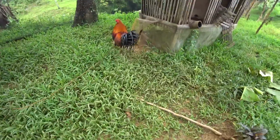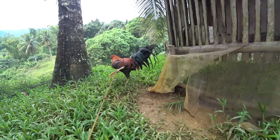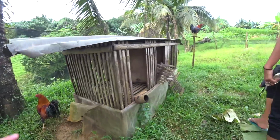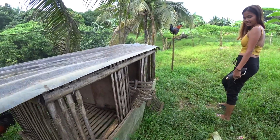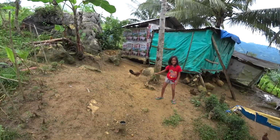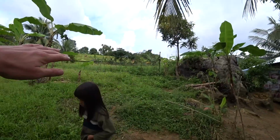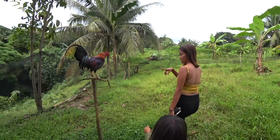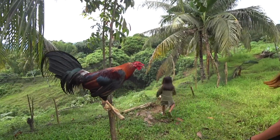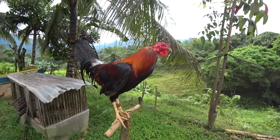Oh, look at this guy. And this is where they sleep. Chicken. You can see the area is all fenced off for the cockfighting. Well, the cockfighting doesn't happen here, guys. It's just where they breed them. There's another one there.